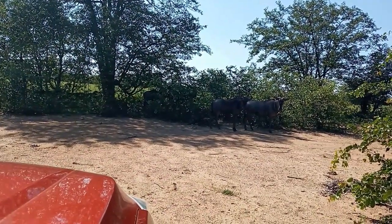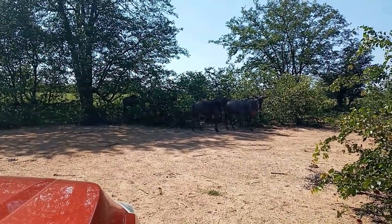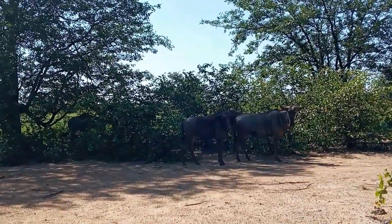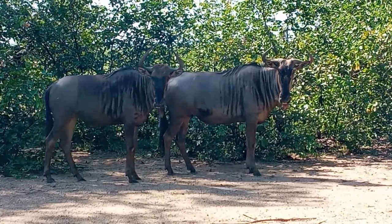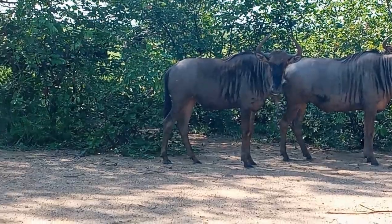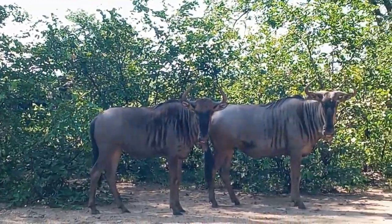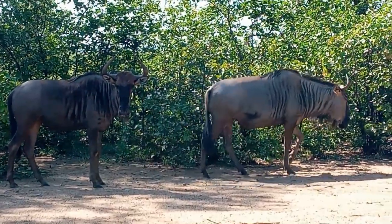So there's some wildebeest. They're in the shade, you can't really see them that well. See if I can zoom up a bit. That's better. There they are. There's some more around the corner. And there's some little ones under the tree there. They're wandering off.